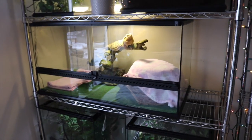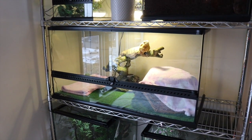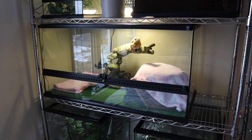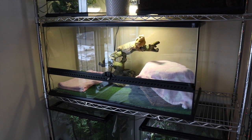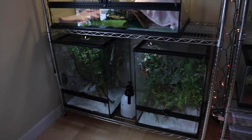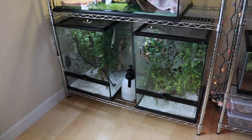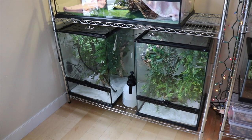We have Puff, who does not have a salad in there yet, if anyone was thinking about commenting on that. She doesn't eat until later in the day because she doesn't like to wake up until later in the day. So I will be giving her food a little bit later on when she has done her full process of waking up. And at the very bottom, I just have my two adult crested geckos. On the left is Charmander, and then on the right is Spyro, and they are both in 18 by 18 by 24 Exo Terras.